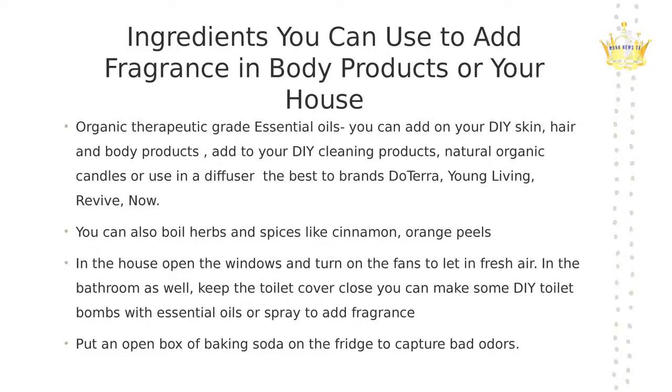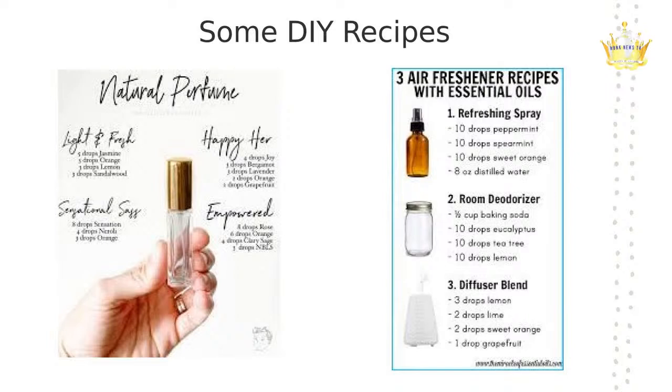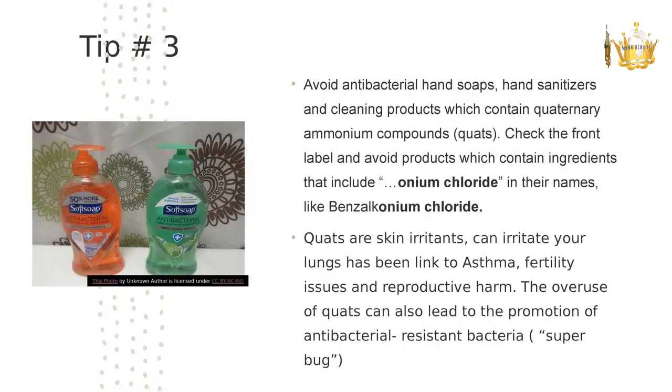So here I gave you two recipes. Make sure you take pictures, ladies and gentlemen, ambassadors, take pictures here, of natural perfume that you can make. I know it didn't come out so clear, but I know when you expand that, you're going to see it better. And then two recipes of air fresheners that you can make at home as well. A little minute longer so you can take a picture. Okay, if not, you can just come back to it.